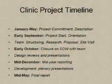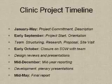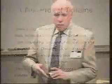So to give you an idea of how the timeline works, things begin like now, for example, January. Throughout the spring, we are prospecting for projects for the coming academic year, which will begin in September. And then over the summer, we try to firm those up with a definitive statement of what the project is, although there still may be some loose ends that have to be tied down once the students begin working on the project.